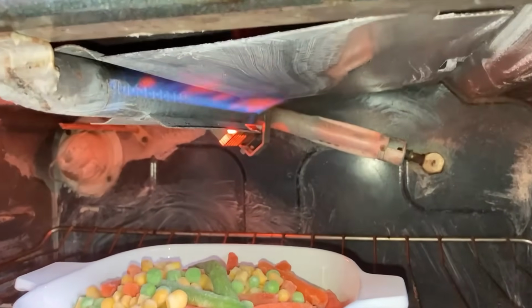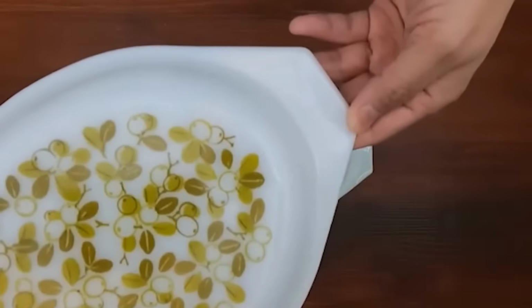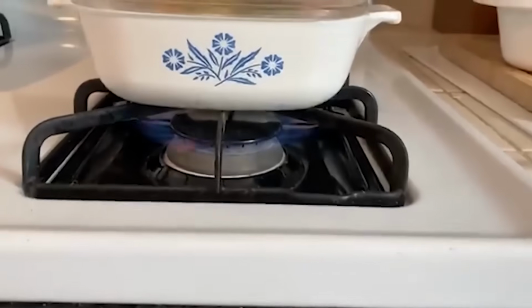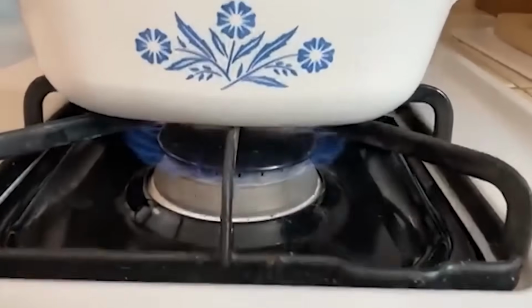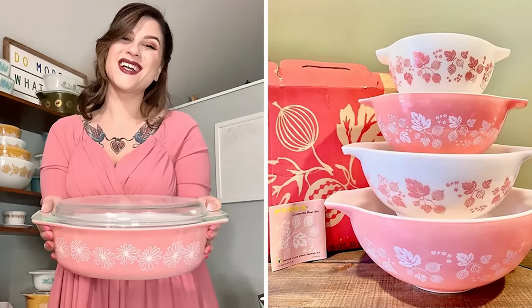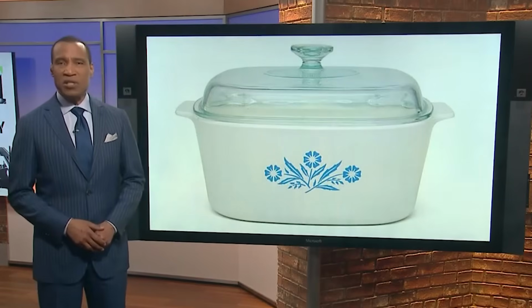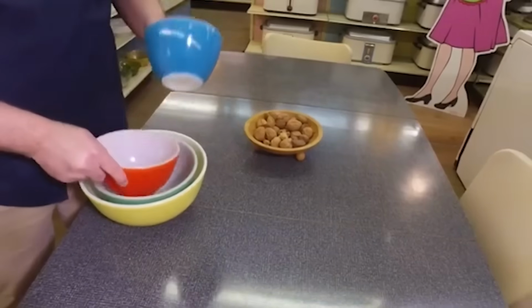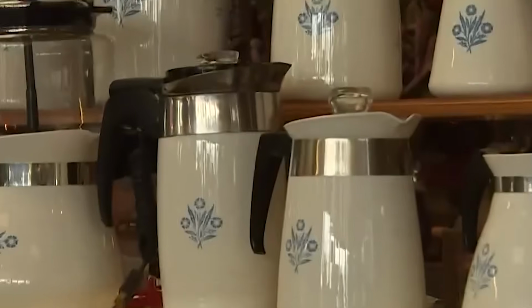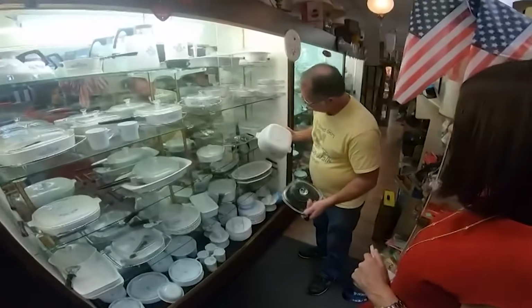But here's the fun twist. Those same dishes folks once bought for a few bucks at the store, today, some of them are worth serious money. Collectors are hunting down specific patterns: butterprint, gooseberry, and that classic turquoise. Some sets go for hundreds, even thousands, especially if they're in great shape. Why? It's nostalgia you can hold in your hands. And maybe even serve lasagna in.